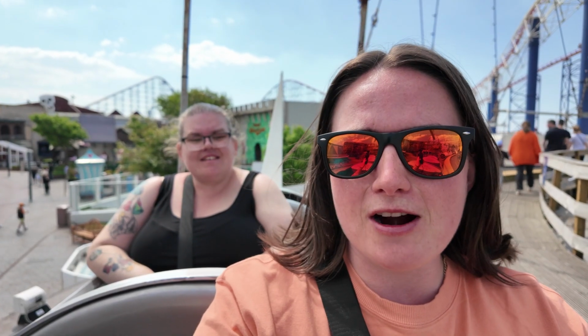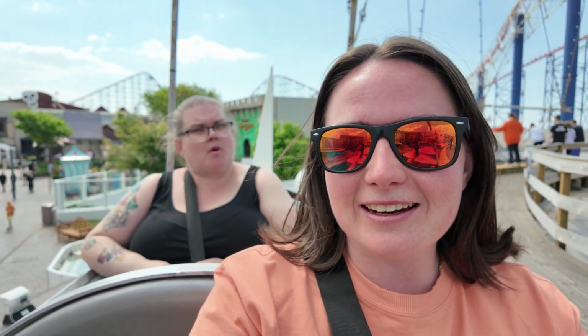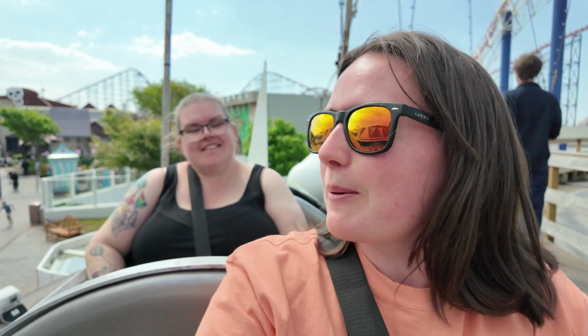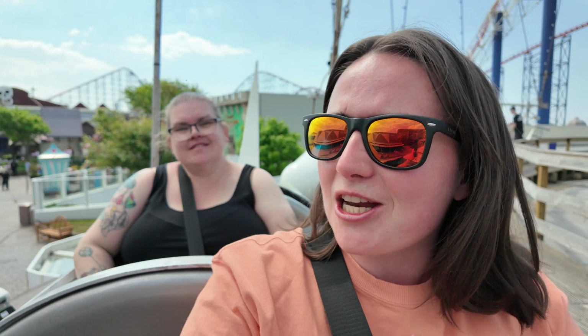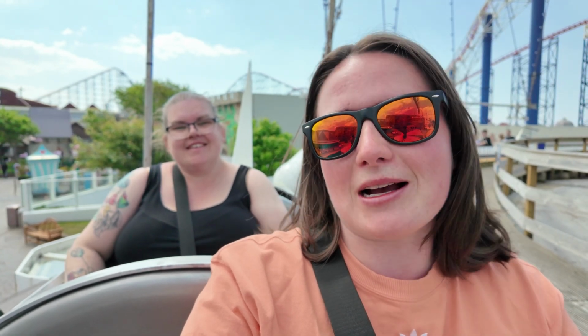Are you ready for another spinny time on Flying Machine, Steph? Yeah, but this won't be as spinny as the other rides, the one that you spun me really fast on. Well, no, but I feel like eventually we're running out of spinny rides now, aren't we? Yeah. So I feel like this is a nice one to finish on, and then I think we're back towards major coasters, which I'm happy about. A nice relaxing time on here, and then back to some more major rides, I think.